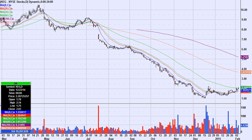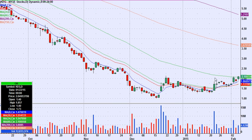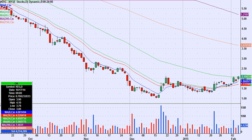KEG. Irrational Exuberance or something like that was his chat room name. Not chat room name, but Ticker TV name. He popped in and was kind of talking stocks with me, and he pointed out KEG. Now, it's got a narrow daily range, right? It's got a pretty narrow daily range, but it's certainly compelling here up over this area.